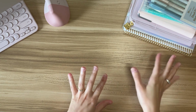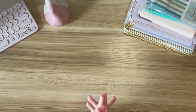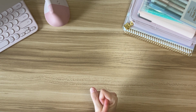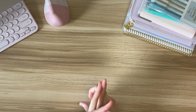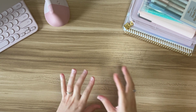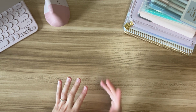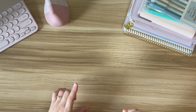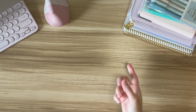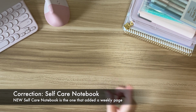I do have reviews of some other notebooks, so if you want to check that out and see if maybe there's something else that you want to get along with it, like their wellness journal or their self-care notebook. I think the exact versions that I've reviewed in the past are no longer an option. However, the cover is different and I think the inside's still the same, but there actually is a new one, a new wellness journal. Actually, they call it a wellness planner.